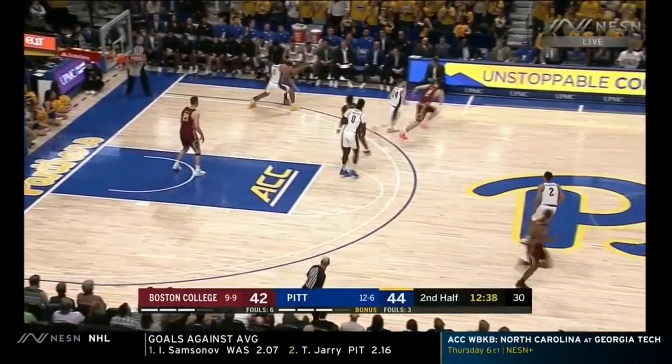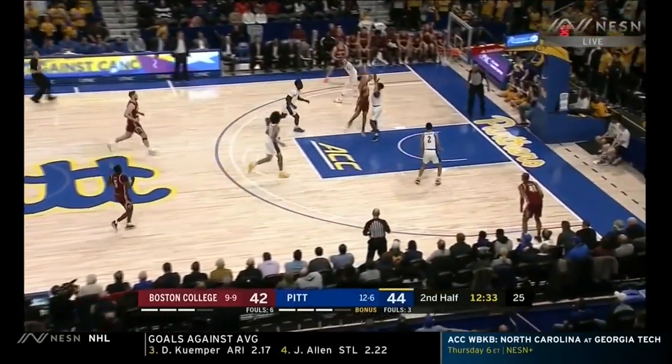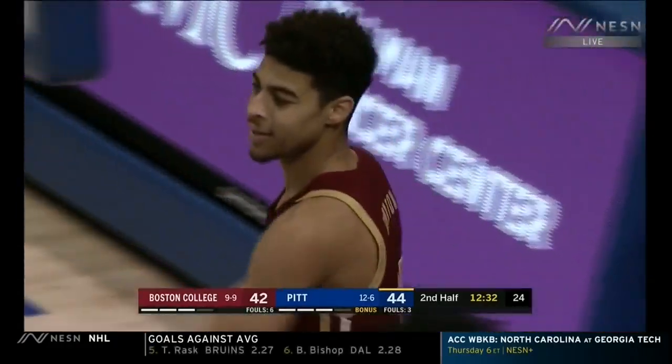That one goes off the heel for Xavier Johnson. Thornton comes out of there with it. A little stop and go. Offensive foul. Tim, you could see that coming all the way down the court.